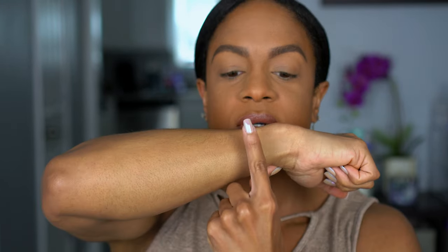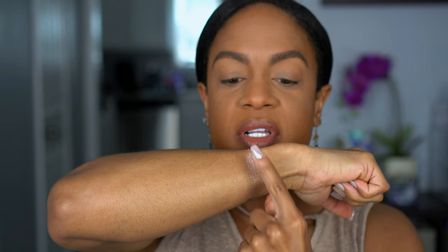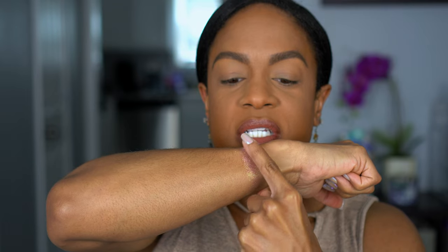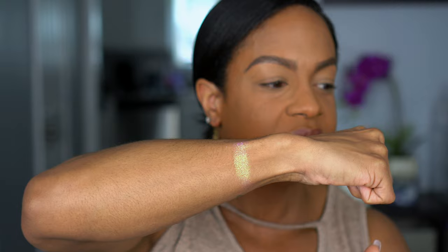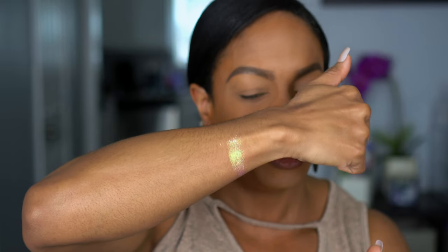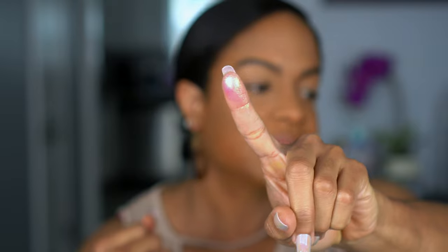So this right here is Parsec. She is a bit flaky, which I did not know. And normally I don't love shades like that. You can see she's shifting though. Oh my God. I normally don't love shades like that, but I was like, you know what? We're trying something different. It's almost like one of those iridescent.